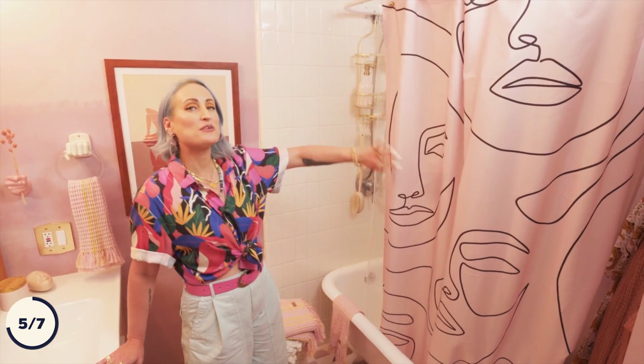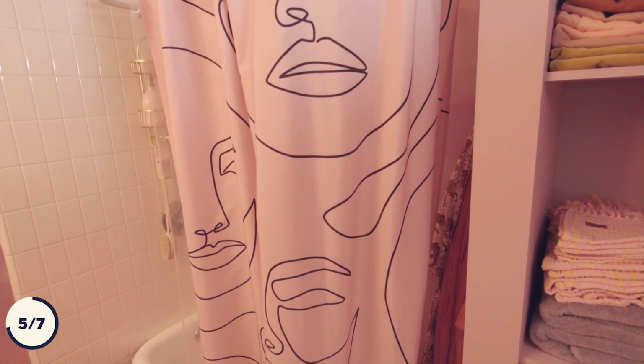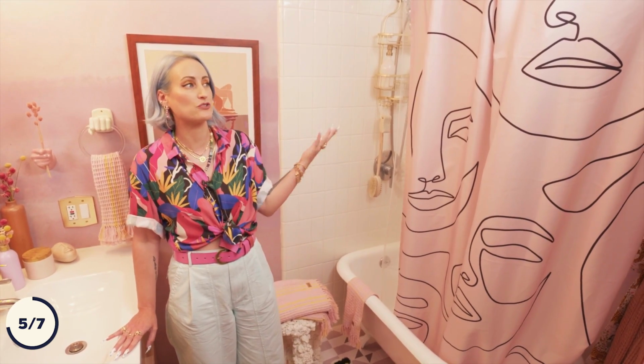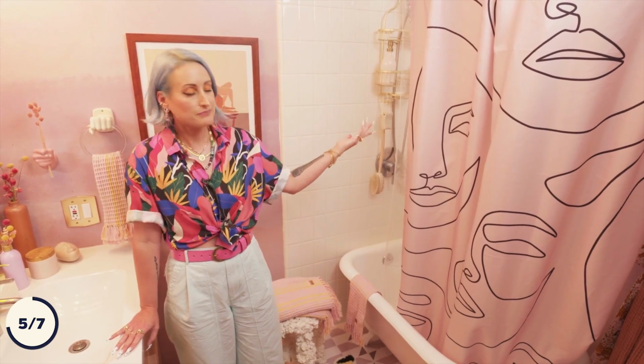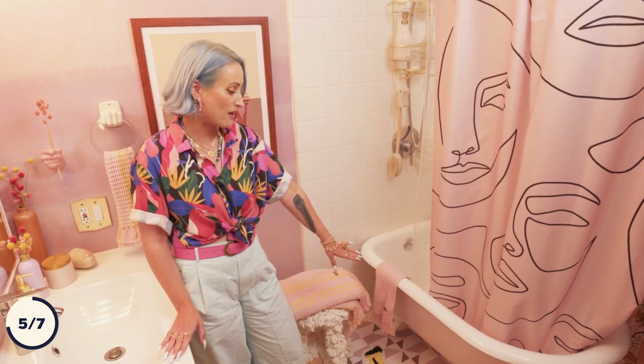This piece is one of my most asked about pieces in my home. It's called Blush Faces. Such a fun curtain. I think your shower curtain should be fun, so bring that to your space. It's a really easy way to make a transition. Even if you're renting, you don't like your bathroom, get a fun, colorful curtain. And this pink tub I had custom designed by Vintage Tub, the pink color.